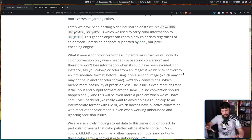Basically, you don't want to be changing between these different formats unless you absolutely need to. Any conversion is going to be a problem. It might not be a major problem, and it might not matter for things that don't really matter. But again, in print, it is really, really important to have correct colors.